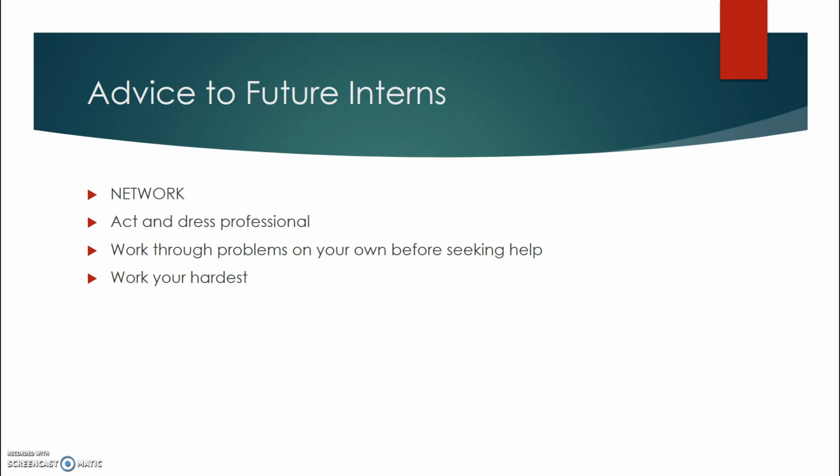And lastly, just work your hardest. Prove to them that you are an employee worth keeping. These are the things that I learned. I was able to build a really great web application for this company. I won't reveal too much because I did sign a waiver, because this product is going on the market that I was working on. So I won't tell too much about it, but it was really a great experience to build this full stack web application and participate in this internship.